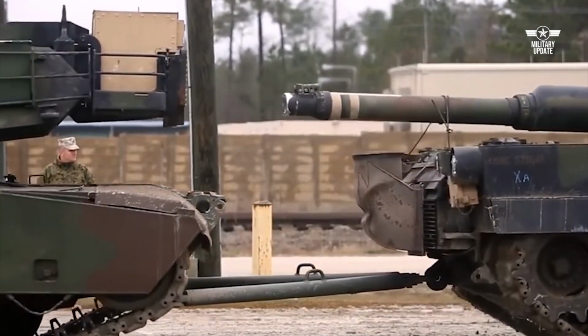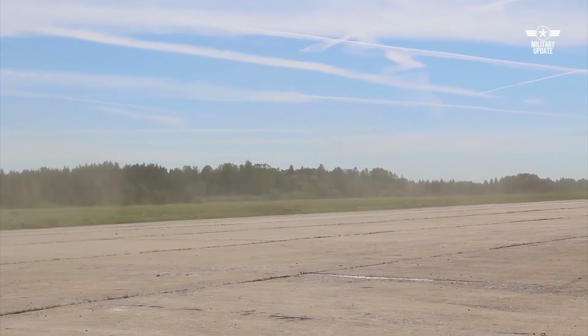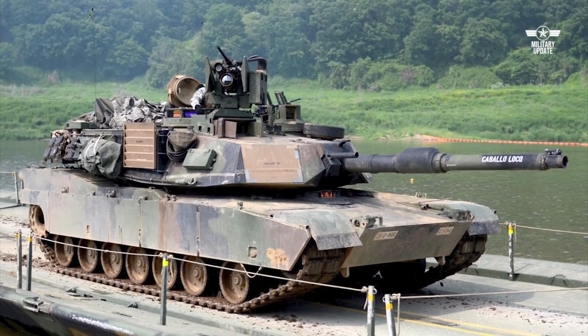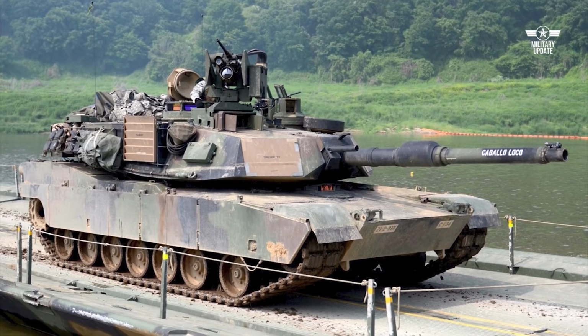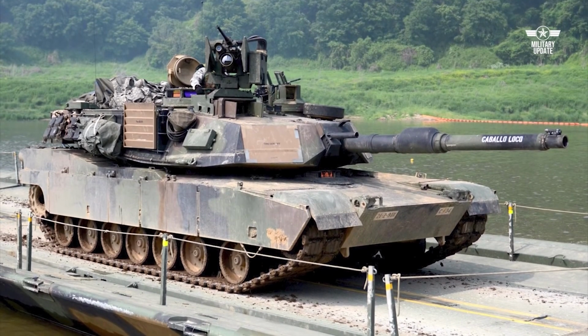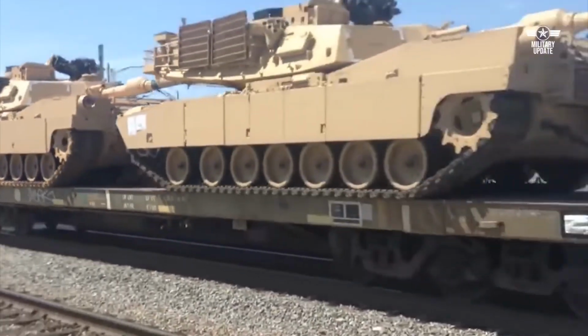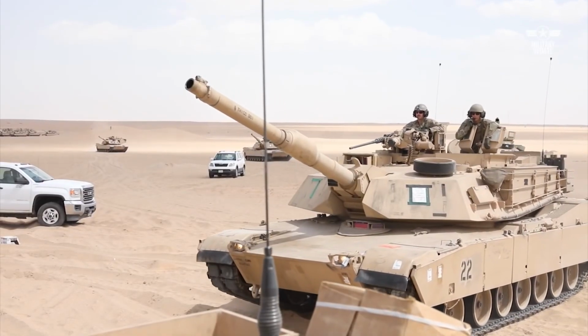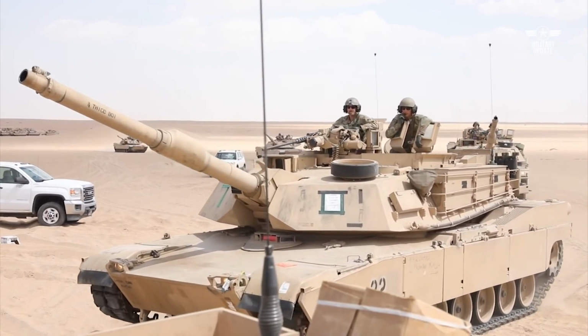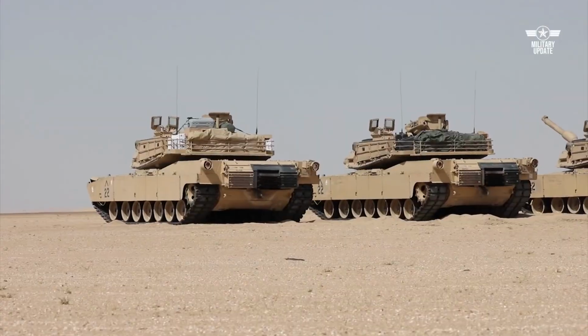Throughout the years, this tank was constantly improved, upgunned, and up-armored. The M1A2 SEP V2 is the current version, which forms the backbone of the U.S. military armored forces. A number of older Abrams tanks were converted to this standard. It is planned that upgraded M1A2 series tanks will remain operational with the U.S. military beyond 2050. The Russian T-14 Armata is a more modern design.